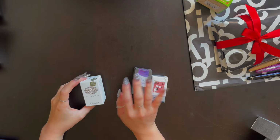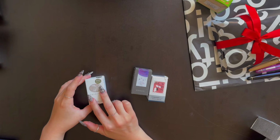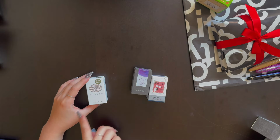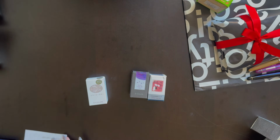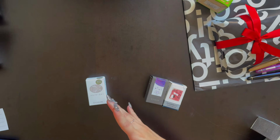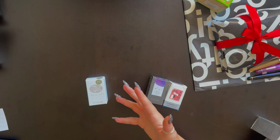So I'll start with this one, and I actually got it in a set from Ancora. If you've never heard of Ancora, it's basically a little shop in Tokyo, Japan, where they have primarily Sailor-oriented things. I think it's owned by Sailor. So they have a lot of Sailor products, but they also have other stationery items as well. But you can get specialized Ancora pens there.